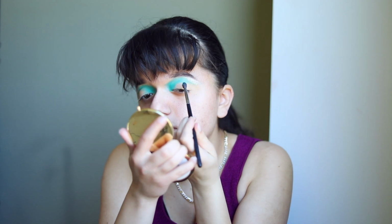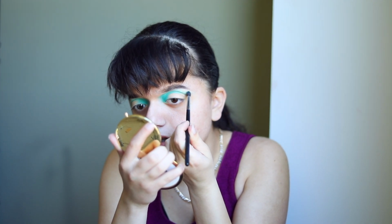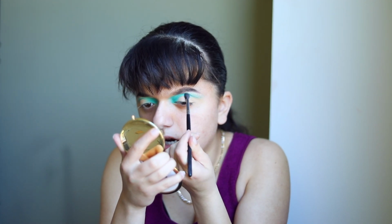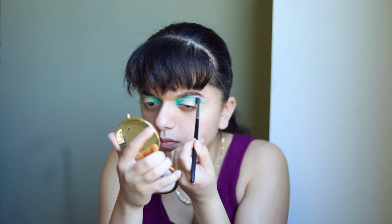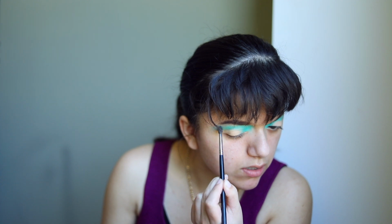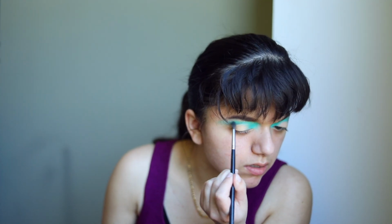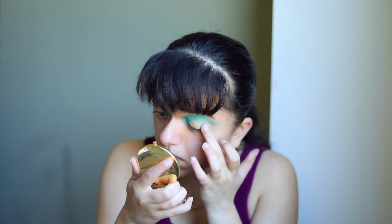I'm then going to go back into the teeny tiny crease brush, and this is just going to be used to diffuse the turquoise color in the crease and just to blend the highlight shade with the turquoise shadow a little bit. I'm also kind of extending the color out a bit. I'm not sure what kind of eyeshadow shape I want to create, but at this point I'm really experimenting. I'm putting on a little bit of glitter glue into the outer part of my eyelid.